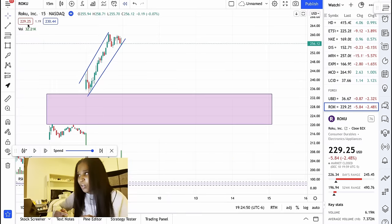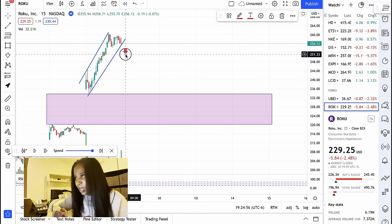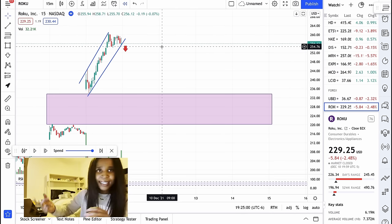Know that rising wedges shoot down and falling wedges shoot up. That's what the stock wants to do. I love playing wedges. I love playing gap fills. So now at this point, I'm like, okay, let me go get my little down arrow right here. This bad boy wants to come down. It needs to come down.